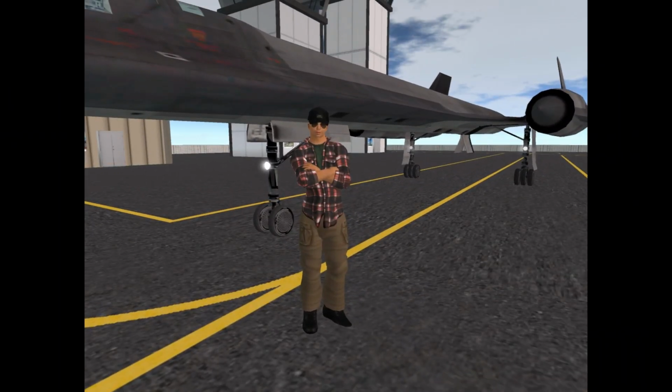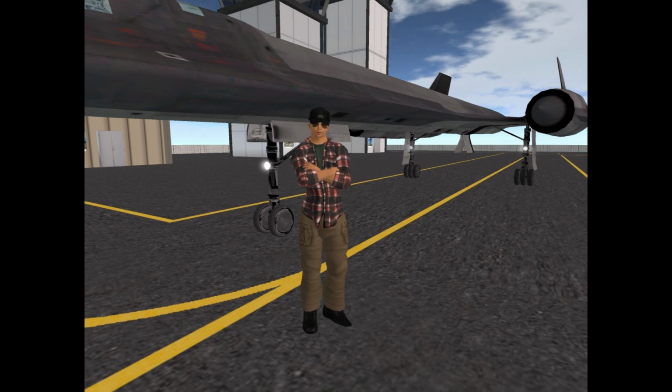Well, that's it for issue 19. I hope everyone enjoyed the show. My friend Aram Darkfold just gave me this SR-71 Blackbird. He's been working on it for 2 years. Looks pretty awesome. I think I'll give it a try. This is Luke Flywalker saying, happy flying.